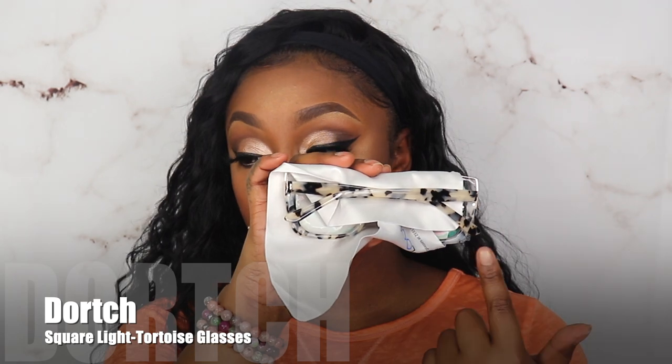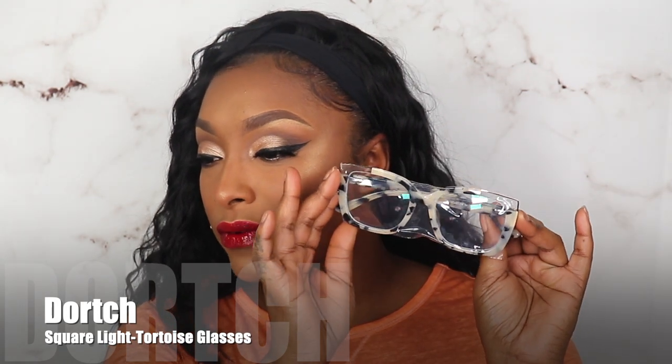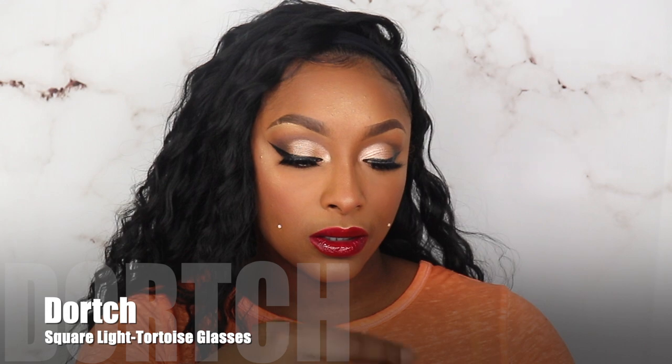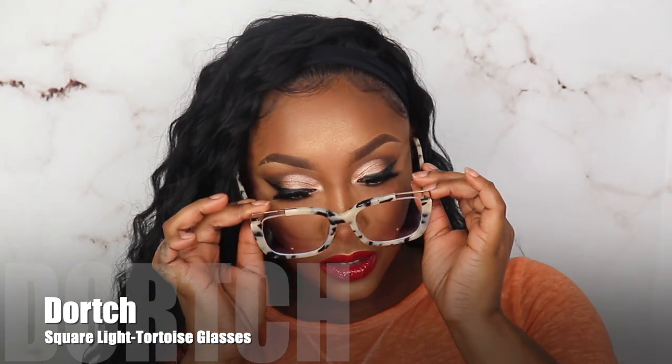Indeed, the next pair. The next pair, and I like the way they covered it. So I can't really see what's going on, but this already looks cute. This is a vibe. Oh yes, this is a vibe. Oh my goodness, and they're on the smaller side, like on the smaller frame side. I like this.